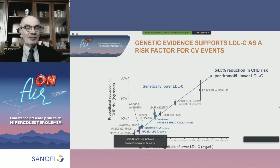The third point that supports the guidelines are the genetics. In the last few years, we have learned that carrying for a long time small levels of changes in cholesterol that are determined by a number of different polymorphisms. You can see here PCSK9, HMG-CoA reductase, Niemann-Pick C1-like 1, and others as well, which mimic the action of some of the drugs like statins, like ezetimibe, or PCSK9 inhibitors, brings a benefit to the subject.